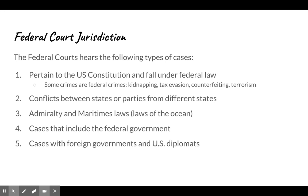And then the Constitution, or the law, has decided that there are some crimes that need to be heard in the federal court. So they're called federal crimes, which are a big deal. Kidnapping is a federal crime, tax evasion, counterfeiting, terrorism. I don't know if they decided on this, but for a while they were going to try hate crimes as a federal crime. So when people harm someone out of hate, it would be a bigger deal by charging it as a federal crime. I don't know if they decided that. Someone look it up.